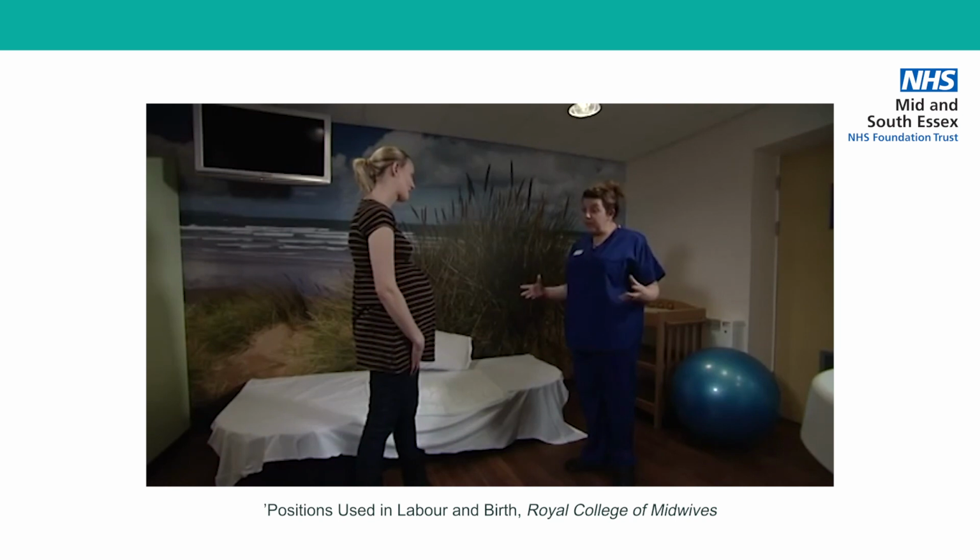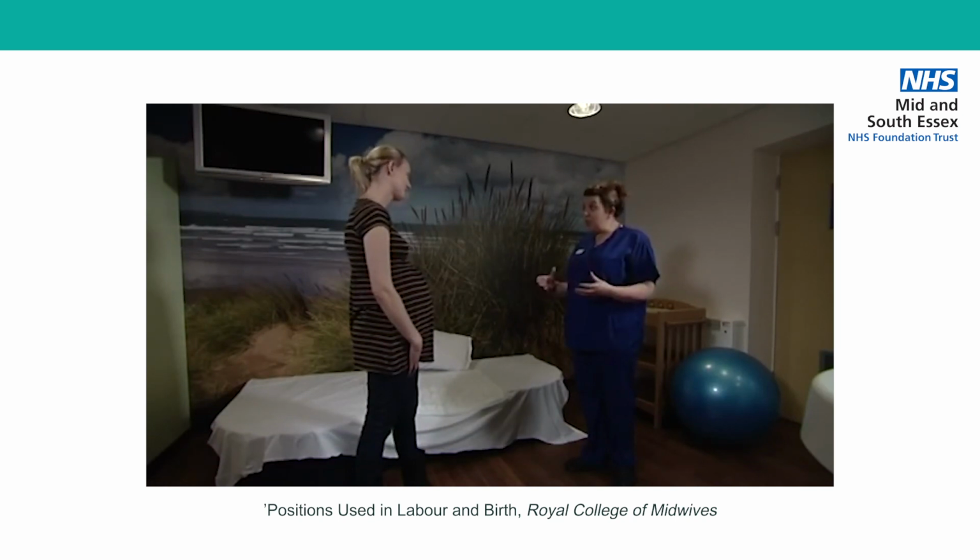So the whole point of this room is to encourage you to be much more mobile. So the reason I've brought you in here is to show you the different positions you can use without a bed and still be very comfortable in your labour.